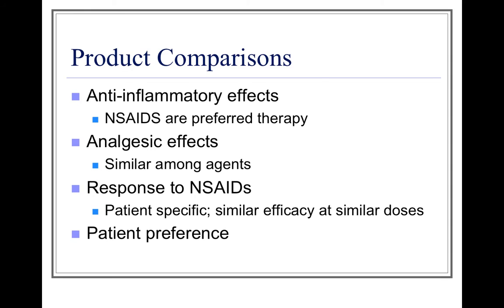So, some important things to remember about the products. For anti-inflammatory effects, NSAIDs are the preferred therapy. For analgesic effects, they're similar among agents, but it's important for you to remember what particular patients we need to be cautious about using each individual agent. Response to NSAIDs is patient-specific. However, similar efficacy is seen between the NSAIDs that are available. And lastly, we need to consider a patient's preference. In particular, there are a number of products that are available in a number of different dosage forms, and we need to make sure that we can find a dosage form that works for a patient, all the while maintaining safety and efficacy.